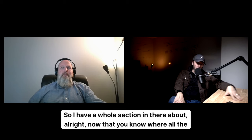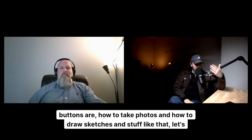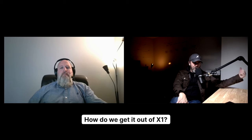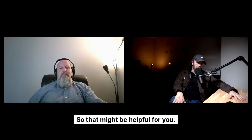So I have a whole section in there about, all right, now that you know where all the buttons are, how to take photos and how to draw the sketches, let's put this to work in the context of a full claim, including Xactimate X1 desktop. How do we get it out of X1? How do we get it back in? All that kind of stuff. So that might be helpful for you.